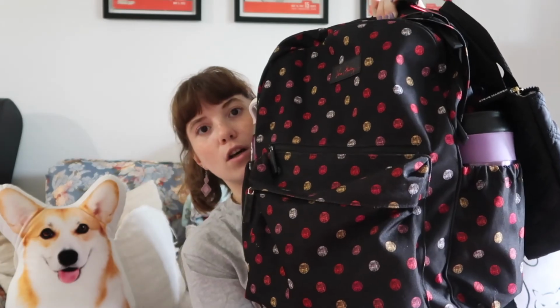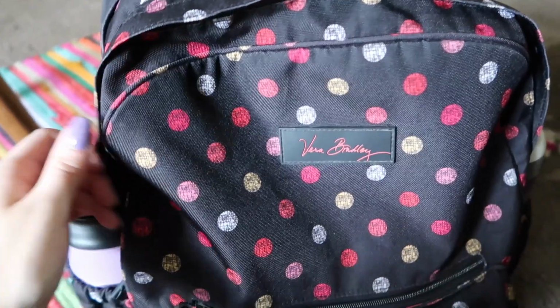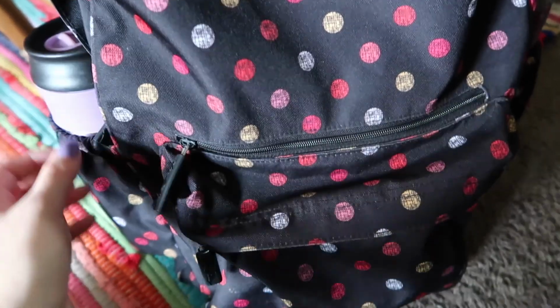Okay, so this is the backpack that I have. It's a Vera Bradley backpack. It is so cute. My parents bought me this for Christmas, I think 2 or 3 years ago, but it's not the soft fabric backpack that Vera Bradley sells. It's more of a canvas material, so it's really thick and durable and waterproof.